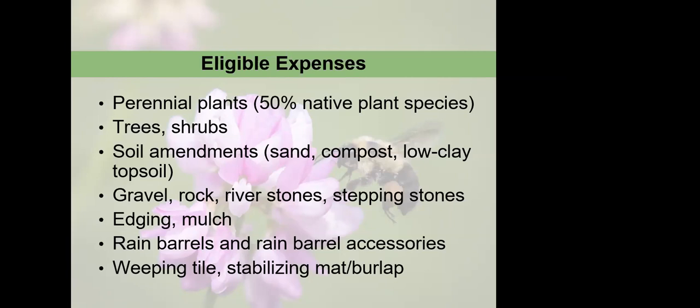So that can include grasses as well. It can include the trees and shrubs that are part of your overall rain garden design. Soil amendments: if you have really dense clay soil or slower draining soil and you want to improve the drainage, you can add some sand. If you're planting, by all means, adding some compost could be a good idea. Typically, native plants don't necessarily need a whole lot of additional nutrients, but you can also add some low clay topsoil, some triple mix. If you need any amendments, those are eligible for the program.